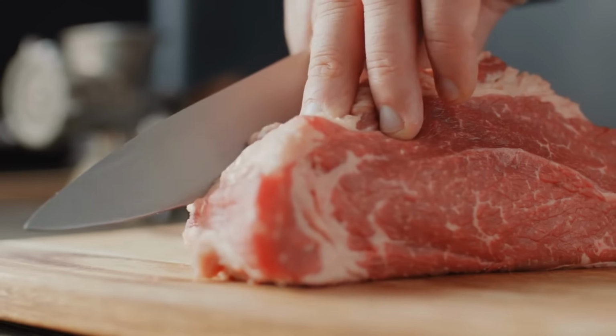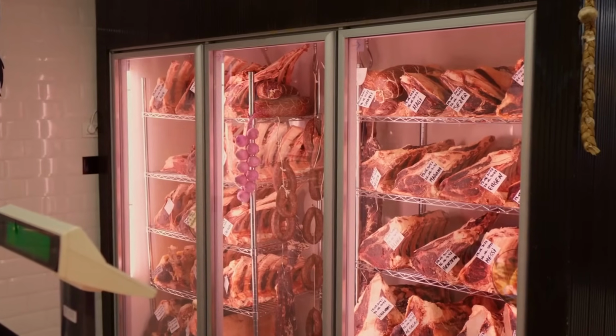The steak at IHOP isn't a butcher's cut. It's a convenience item built for speed and shelf life.